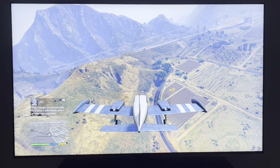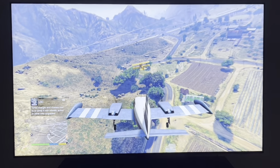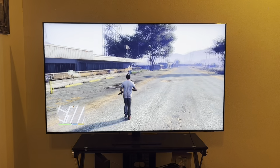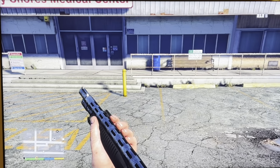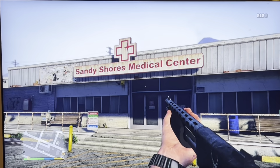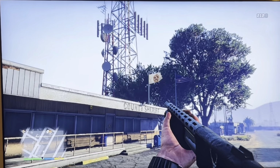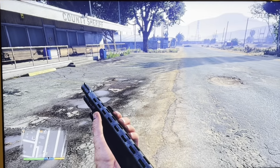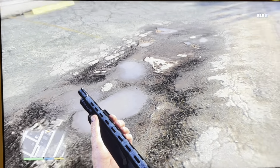So I'm in the air here, I'm about to crash into this other airplane, thinking that we're both going to blow up at the same time, and we don't, just me. So throughout the video, I'm going to be zooming in and zooming out, just like you just saw there on the TV. So you'll see just how bright and crisp it looks, and then later on, towards the end of the video, I'll have some in-game clips as well.